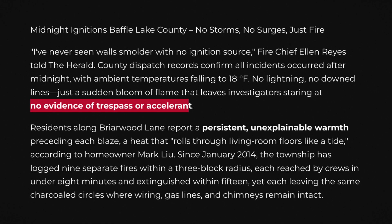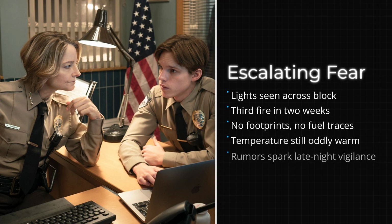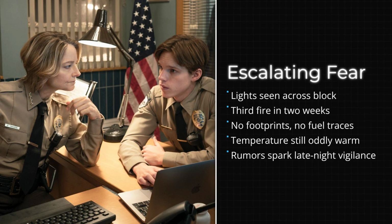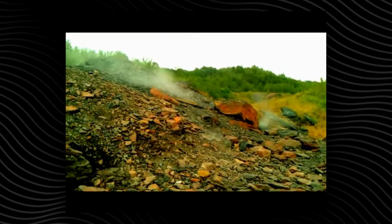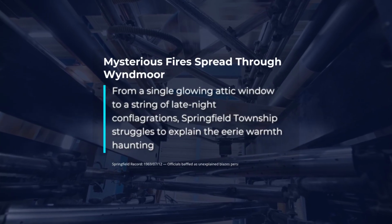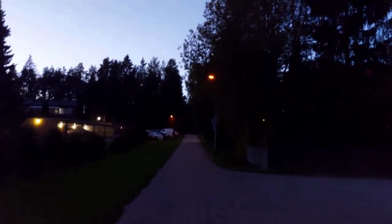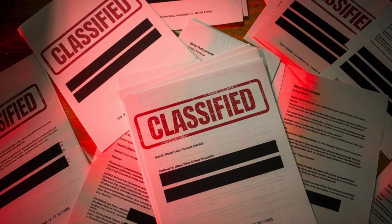Emergency logs from the township note the odd timing. All incidents occurred after midnight, never during storms or power surges. Officers recorded their own confusion. No evidence of trespass, no accelerant, no natural cause. Yet the windows kept glowing, and the fires kept coming. By the end of the decade, the phrase, "the house that smoulders," had entered local vocabulary. Fear spread quietly, not from what people saw, but from what they could not explain.